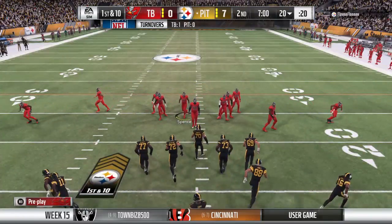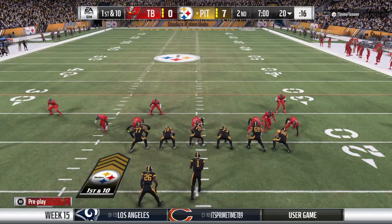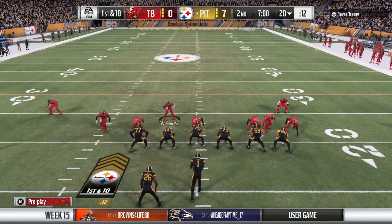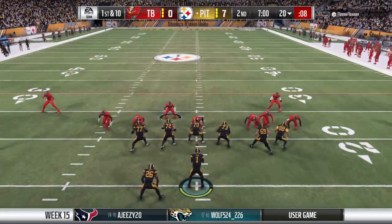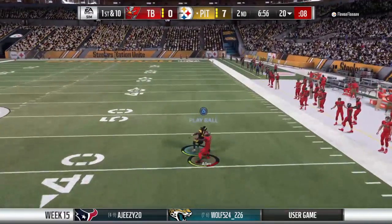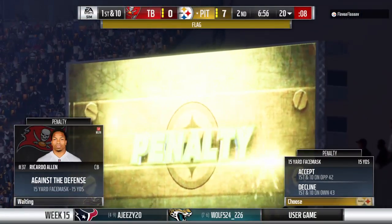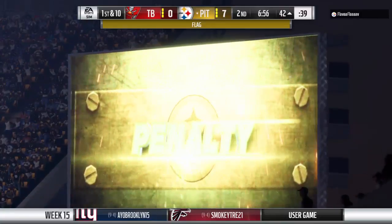And some changes here as the D-line separates some. They go play action here on first down. Throwing right, and that's complete. And he'll be brought down. Oh, that's a face mask. Certainly looked like it. Indeed, here come the flags.